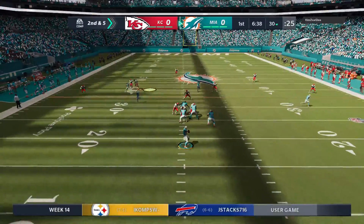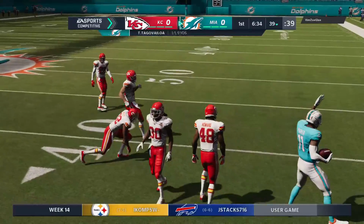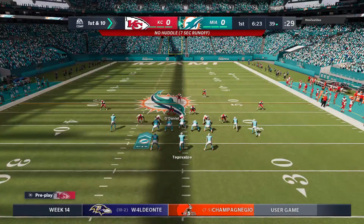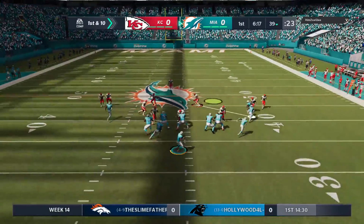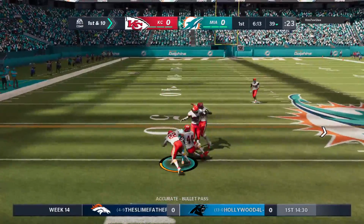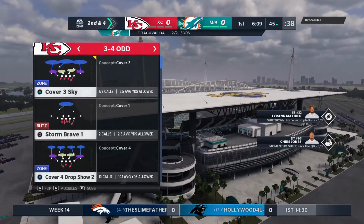From the gun, it's Tua. Got a man open. That's Devante Parker, complete. That's good. So from the 39 now, they'll come up on a 1st and 10. Tagovailoa working out of the gun. That's taken in by Callaway, a gain of 6 there on 1st.